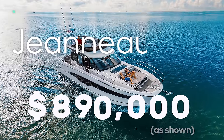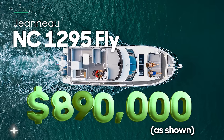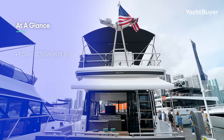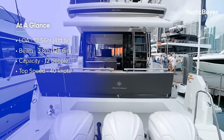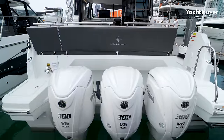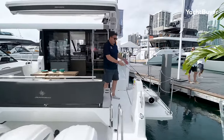The Jeanneau NC1295 is $890,000, as you see it here at the show. Flybridge, three cabins and double or triple outboards. This one's clearly got three and top speed of about 40 knots. It's a very well packaged boat, this though, and it starts in the cockpit where on the starboard side you have a drop down balcony.